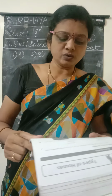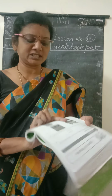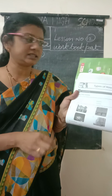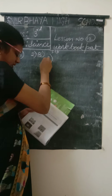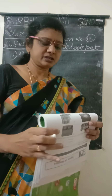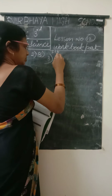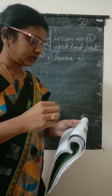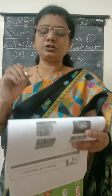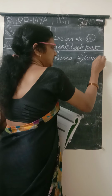Which of the following houses is not as strong as the others to face rain? Options are given there, children. The pictures you can see. Which one is correct in that you have to write. Option B. And next bit is fill in the blanks, children. Dash houses are stronger than kaccha houses. It is pakka houses. And fourth one, children. Earlier, human beings used to live in dash. It is caves.